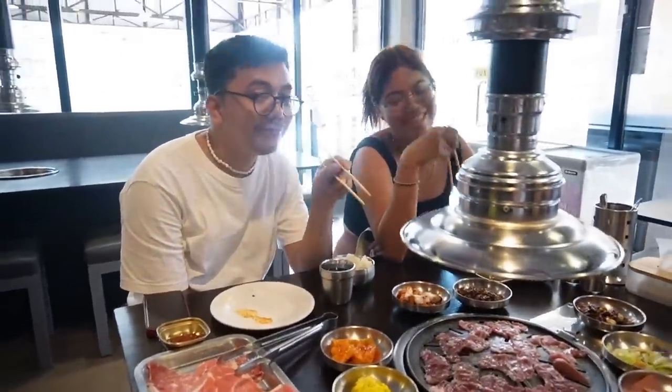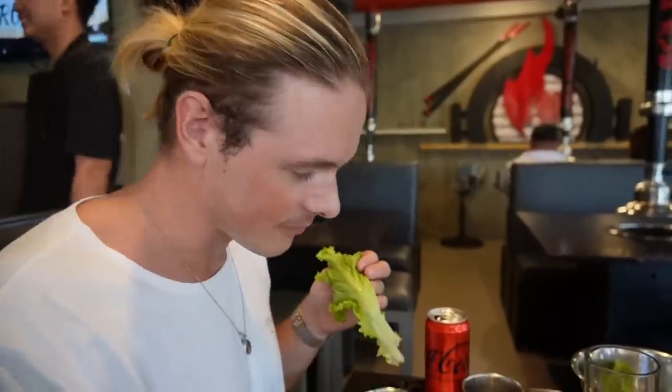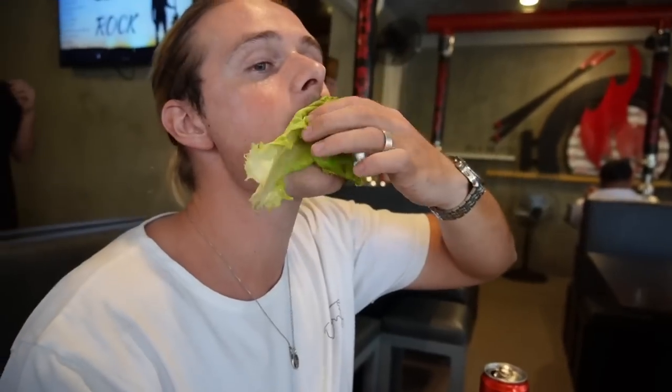Thank you. Thank you. And if you want to try the Korean barbecue yourself, check out Corner at the Avenue here in Laoag City. I've just learned something new from Jay that I've never seen before. How to eat it. Do you have beef, kimchi, salad?